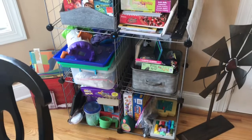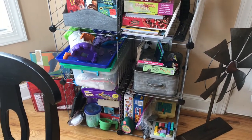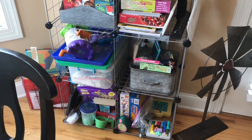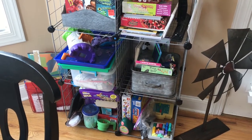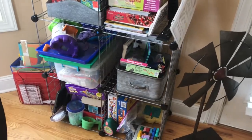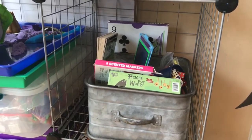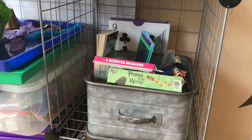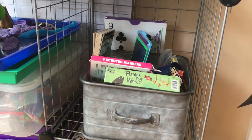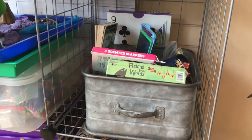On the next two shelves, the clear plastic bucket has our letter tiles and magnetic letters, and then I always keep trays. I have a blue and green tray. He loves to play with kinetic sand, and so that's what I keep right there. Then I have this metal container. I got it at Hobby Lobby also, and it has our large playing cards. It's got our boogie board. It has some more dice. It has markers. It has just a lot of odds and end things in it.